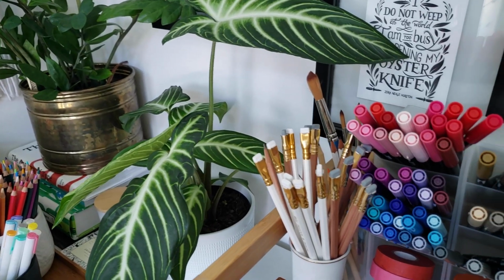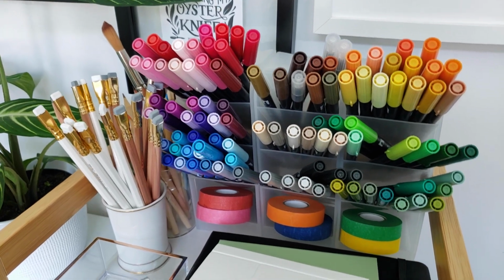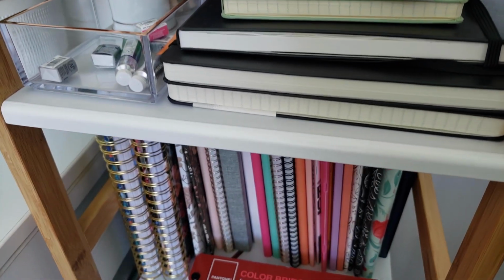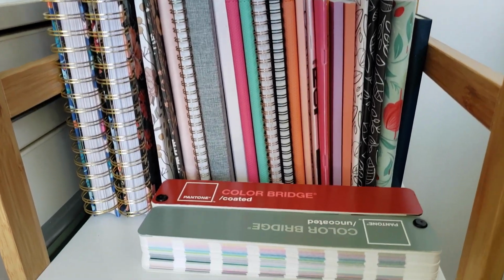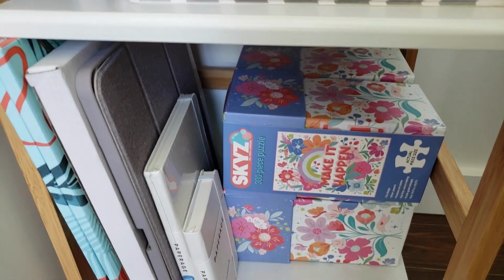Right next to that is this compact little shelf where I keep a few more art supplies like my Tombow brush pens. There are a few paintbrushes here, pencils, sketchbooks. And on the shelf below that is my ever-growing collection of notebooks. And then I have just a couple samples on the bottom shelf.